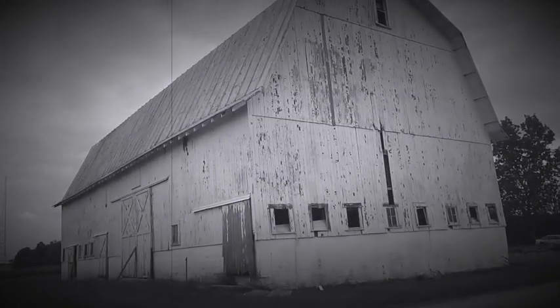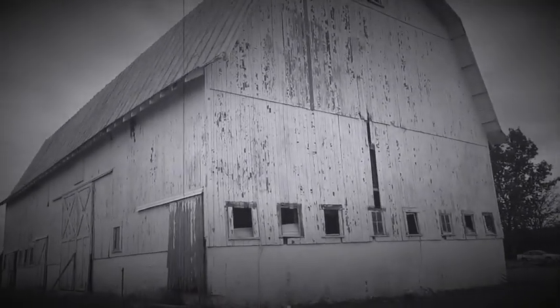First, we check out the amazing barns that they have that we didn't get to check out the last time we were here.